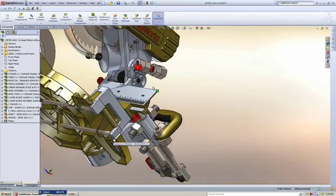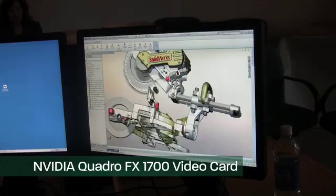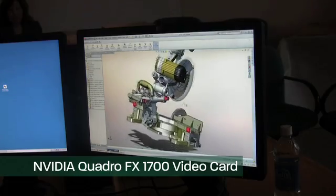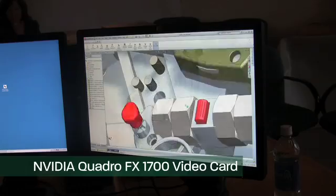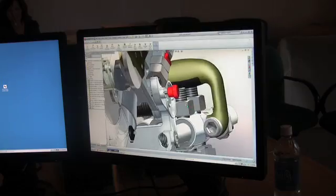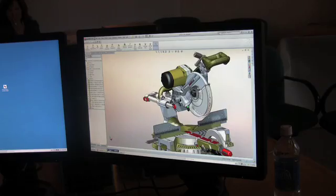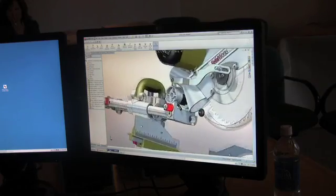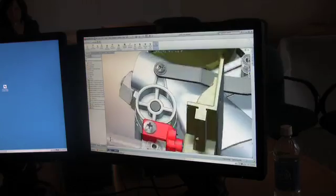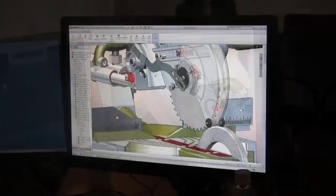I'm trying to get a feel for how the 1700 is handling this rather large miter saw assembly. The transitions in and out of these tight zooms and rotations, definitely, it's not as smooth scrolling in and out as the ATI 7700 card.